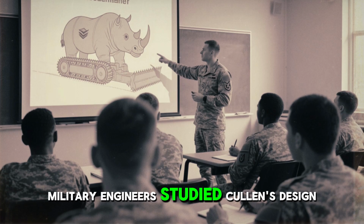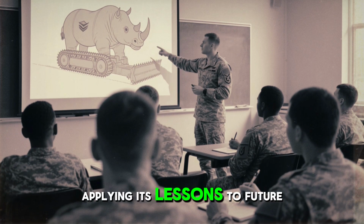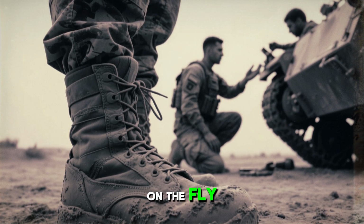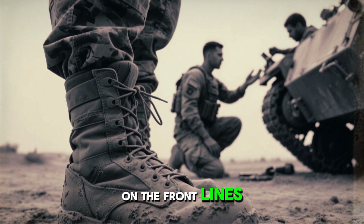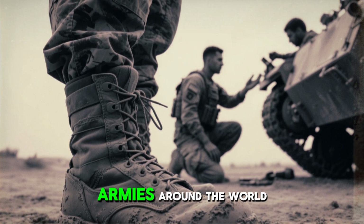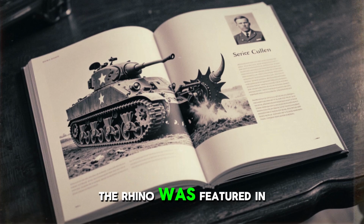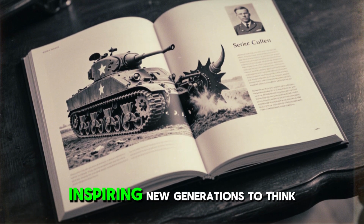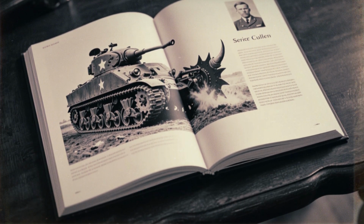The legacy of the Rhino lived on in unexpected ways. Military engineers studied Cullen's design, applying its lessons to future conflicts. The idea of adapting equipment on the fly, of listening to the men on the front lines, became a guiding principle for armies around the world. The Rhino was featured in documentaries, books, and museum exhibits, its story inspiring new generations to think creatively and act decisively.